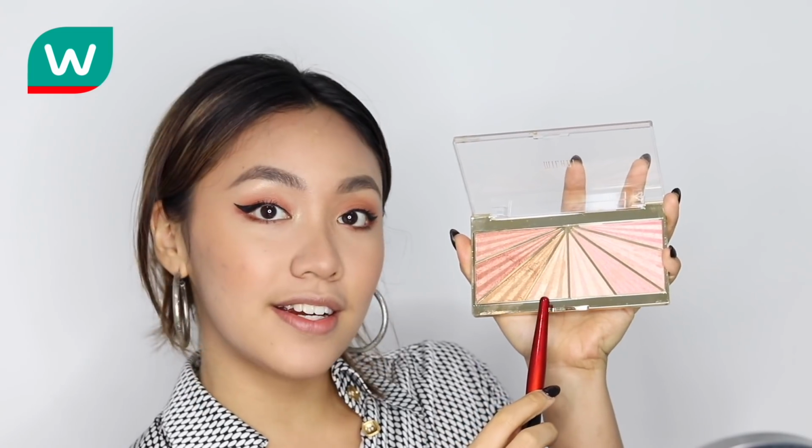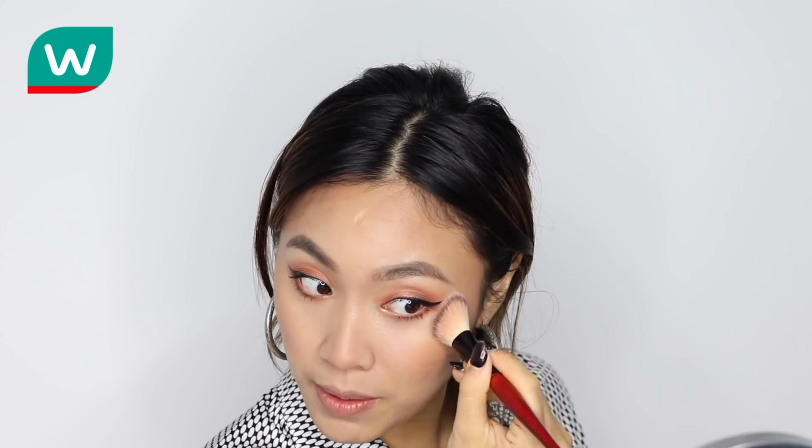Next, I'm going in with my MILANI Shimmering Face Palette. This is one of my favorites as well. It is super pigmented and the colors are just extremely pretty. Let's go in with this color. Yeah. Oh my god, that's so pretty. It's super pigmented, so you don't want to go too crazy. Okay, and now we're done with the face.